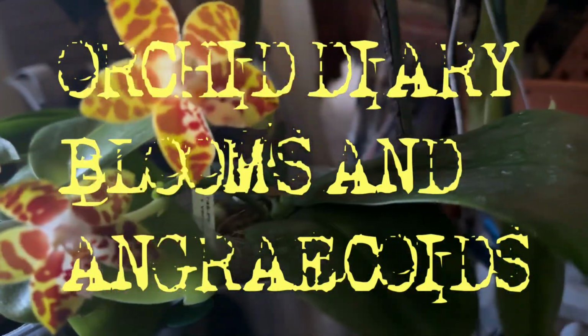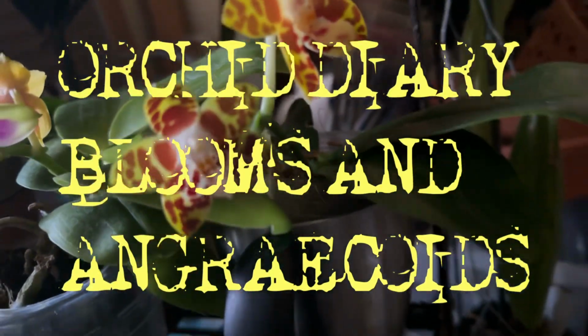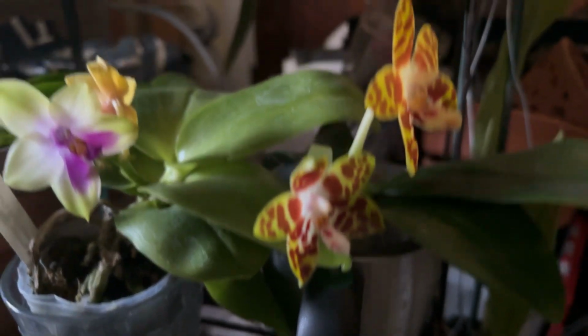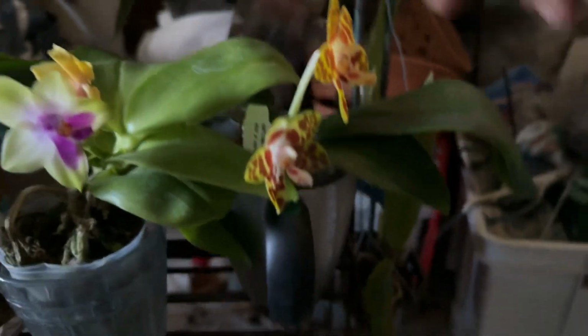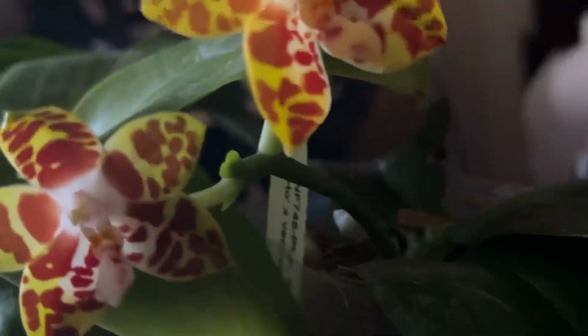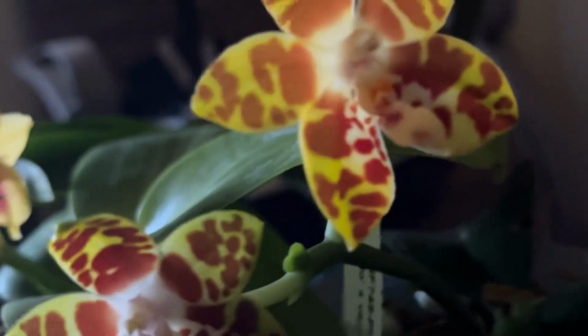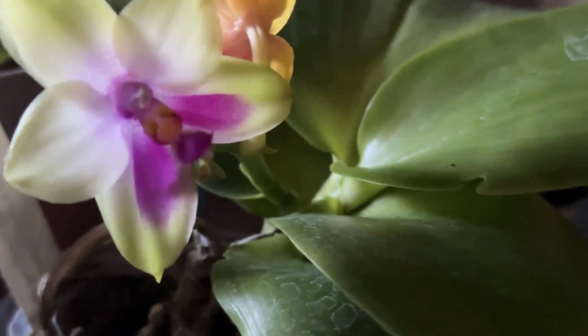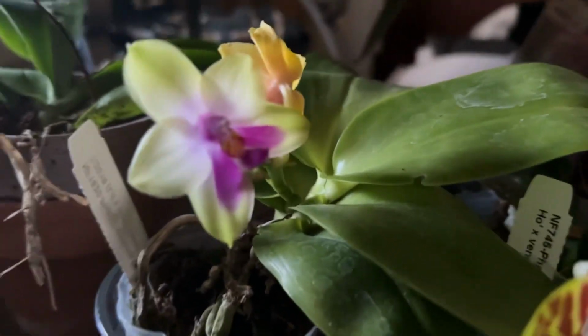I've got another bud open on my Phalaenopsis venosa. This is Amboinensis, I'm sorry, Amboinensis crossed with venosa. So it is a primary cross, very muskily, spicily fragrant. And then next door is also a favorite of mine, Fragrant Beauty, Shingling Happy Queen. Tag is over there.